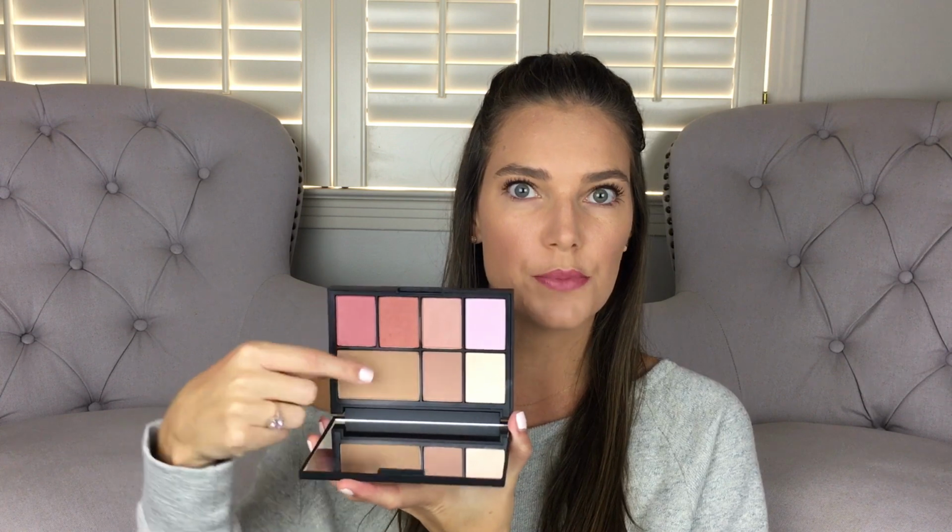Alright, so overall, I think that if there are enough shades in the palette that you would wear, then it is definitely worth your money. For me, there's about 4. So I will definitely be using the 2 bronzers and then these 2 blushes. This one is more of a blush topper or even a highlighter if you have a deeper skin tone. This lilac shade I'm just not really into, and then this highlight shade I'm not that into either.